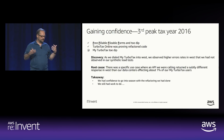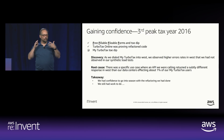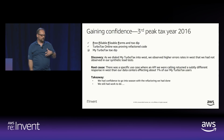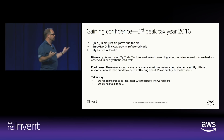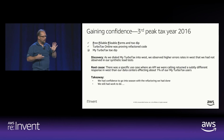Our free fileable Quad F, sorry, we never say the long name internally. Quad F went very well, actually dialed up more than a toe dip right away. They were good and going live. The refactoring we did inside of TurboTax, which I referred to earlier in terms of the consolidation of databases and session management, went very well. The My TurboTax TODEP wobbled a little bit.